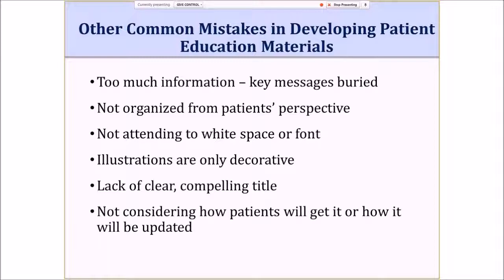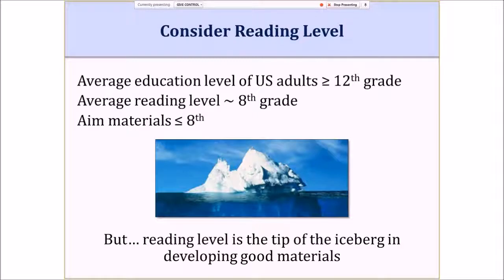You need to think about the title. Is it something you'd pick up? Is it something you think pertains to you? And then you've got to think about how the patients will get it, or how they will be updated. So consider the reading level.